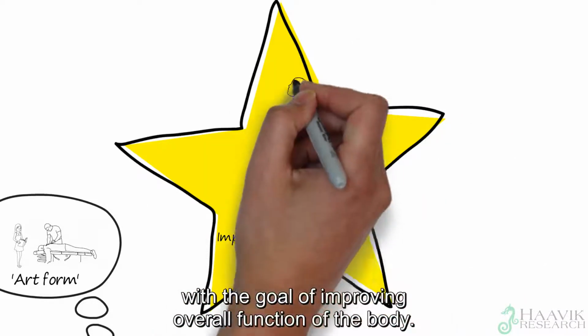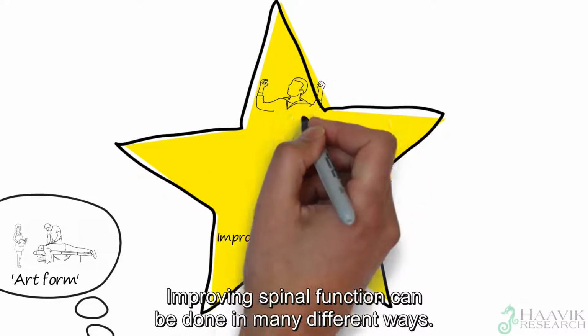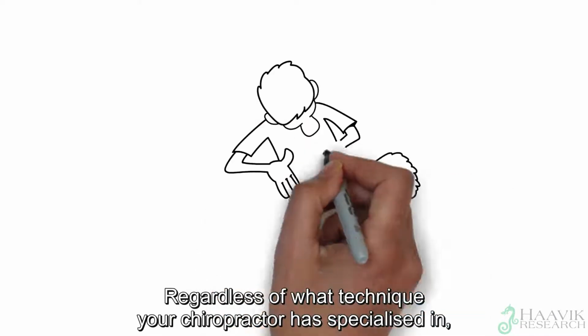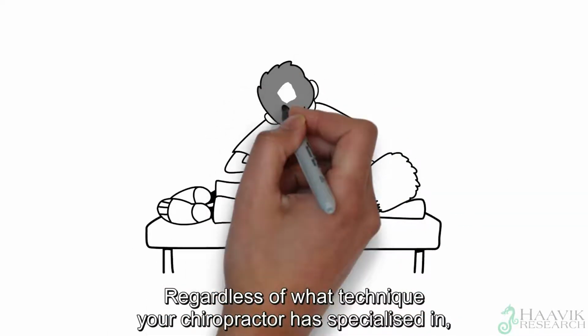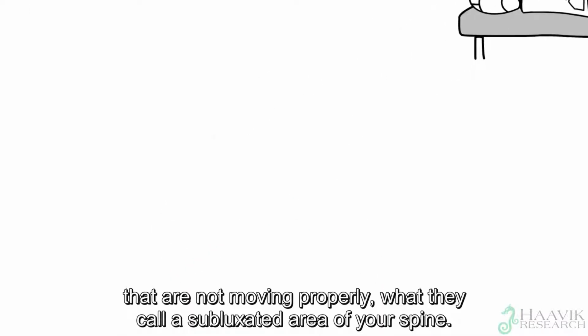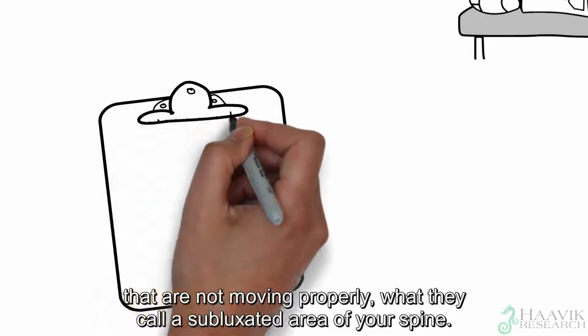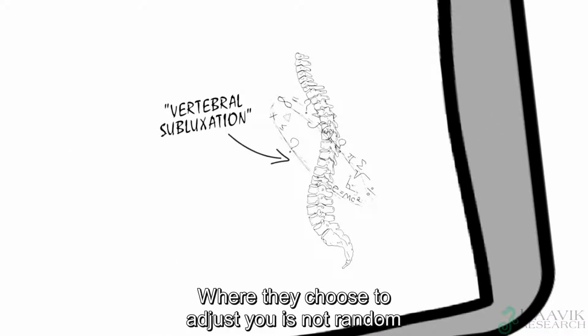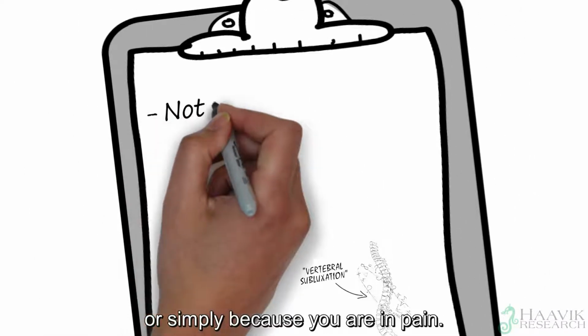Remember, a chiropractor's main focus is to improve spinal function, with the goal of improving overall function of the body. Improving spinal function can be done in many different ways. Regardless of what technique your chiropractor has specialized in, most will still check and adjust your spine where they find areas that are not moving properly, what they call a subluxated area of your spine. Where they choose to adjust you is not random or simply because you're in pain.